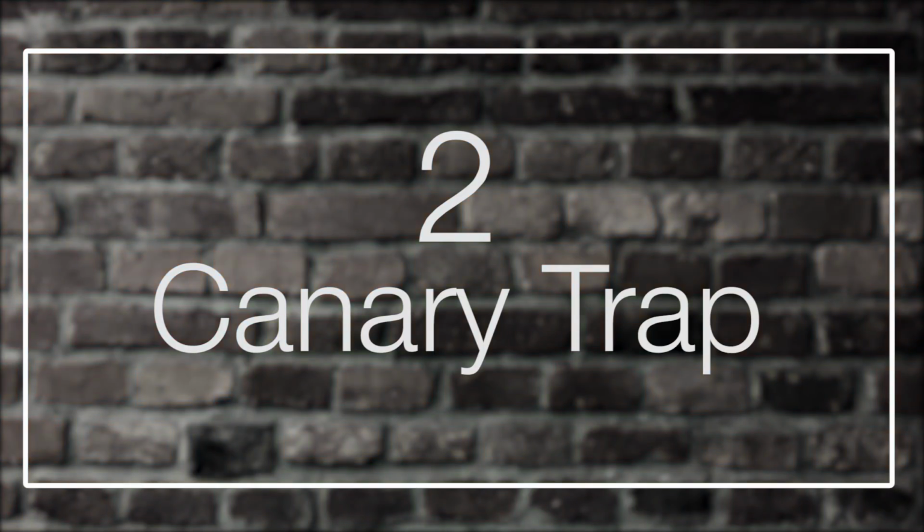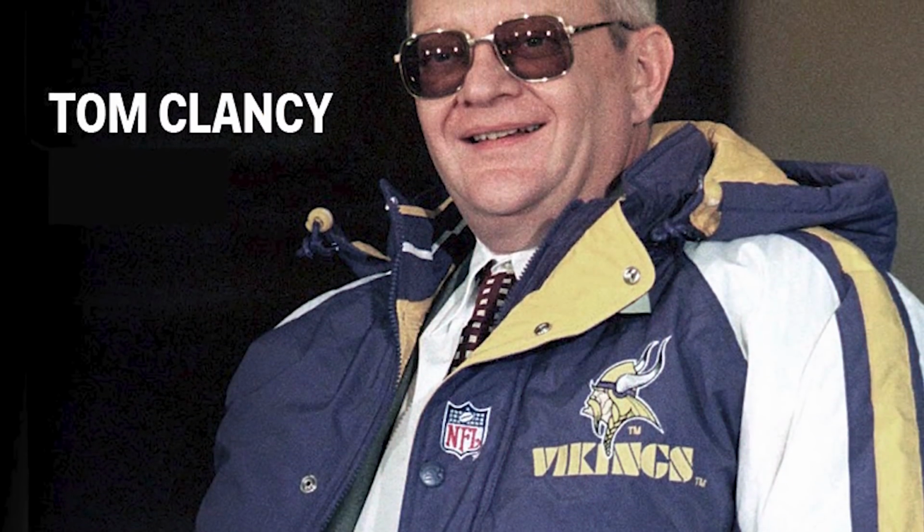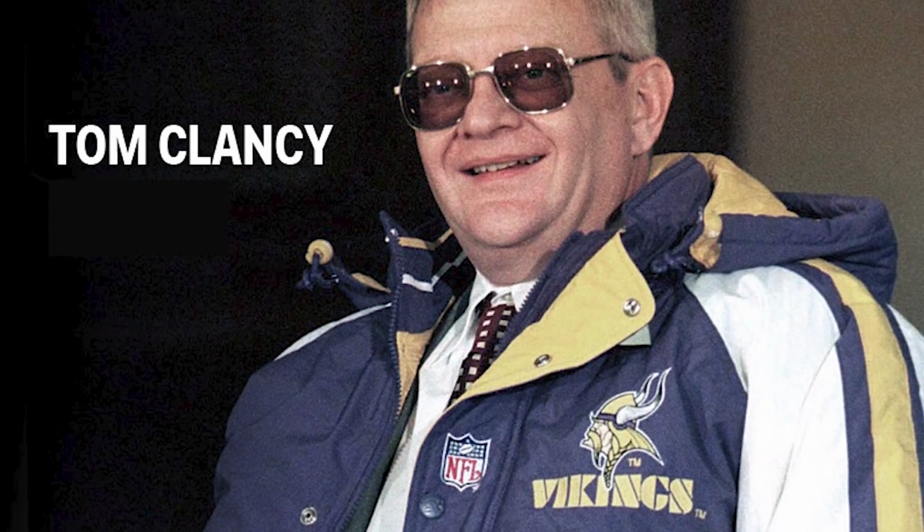Number 2. Canary Trap. When you have a lot of suspected spies around you, it becomes difficult to catch all of them. A relatively foolproof technique that has worked against that through the ages has now come to be known as a canary trap. Basically, just give different false pieces of information to each of the suspected spies and see which one gets leaked. The term was first coined by Tom Clancy in his 1987 bestseller Patriot Games, though much like every successful espionage tactic throughout the ages, it has been used in some form for much longer than that.